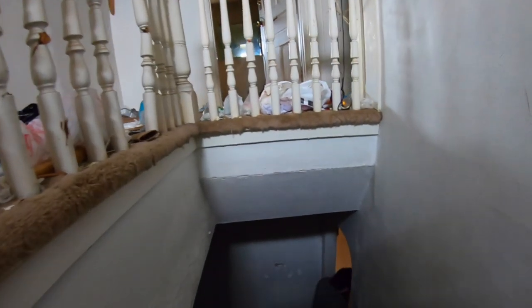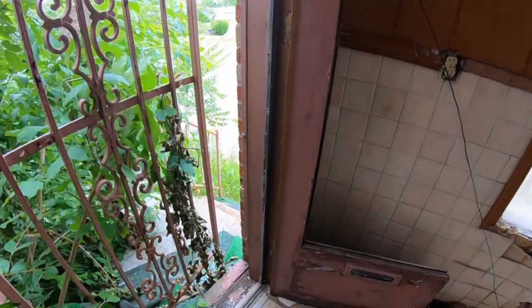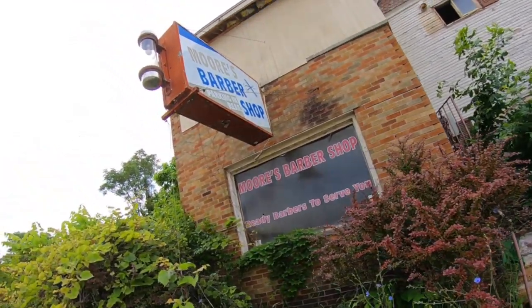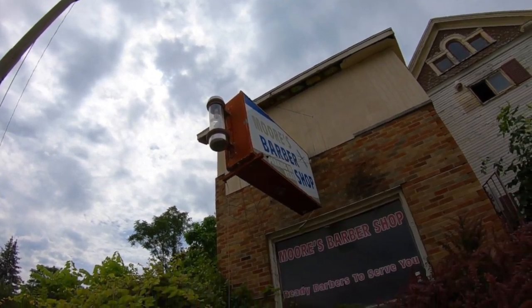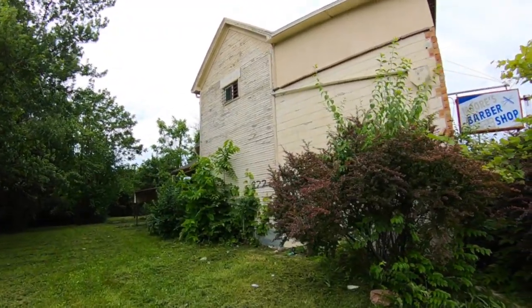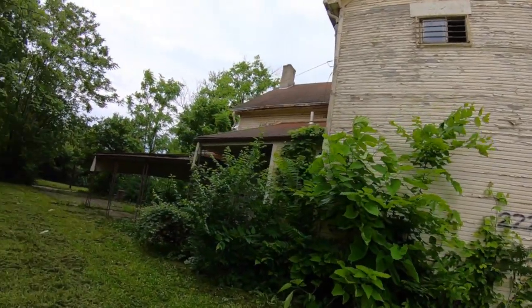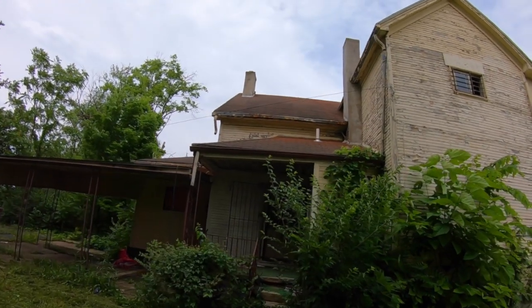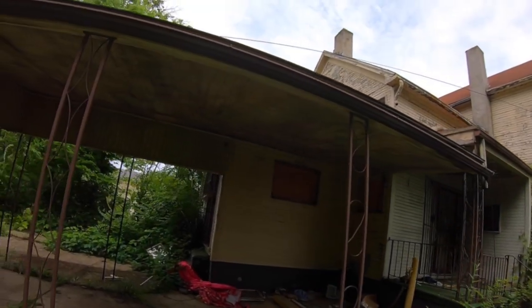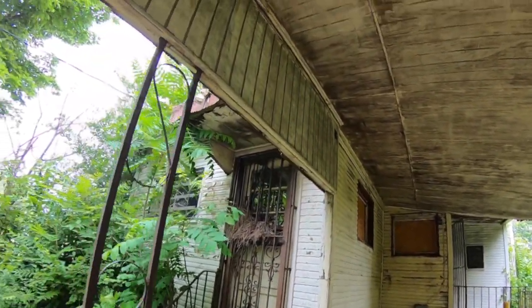Let's go at the front. I wish that thing wasn't broken. Be kind of cool. Looks like whoever owned this place also lived here. And then when it finally closed or became condemned, lots of drug addicts moved in. It's sad, but sadly becoming more common. Look at that bird's nest.